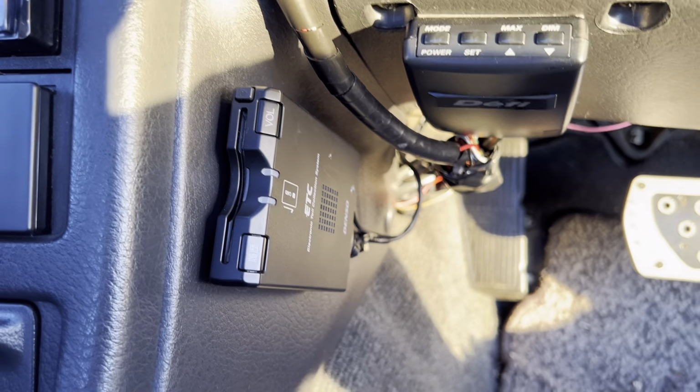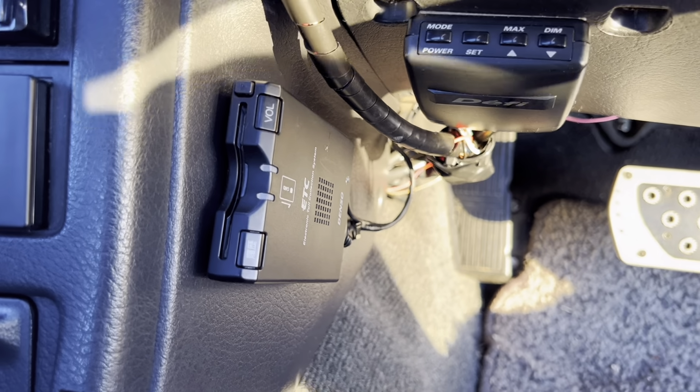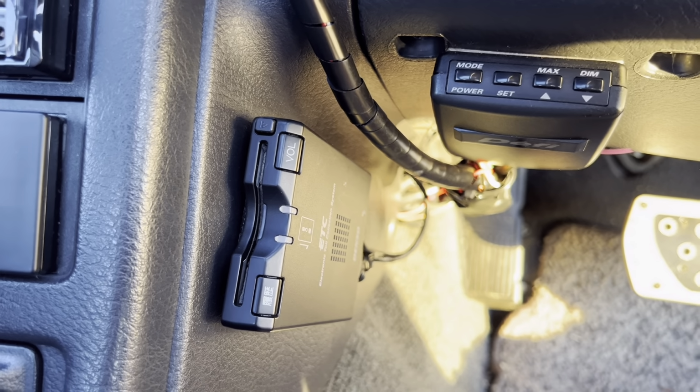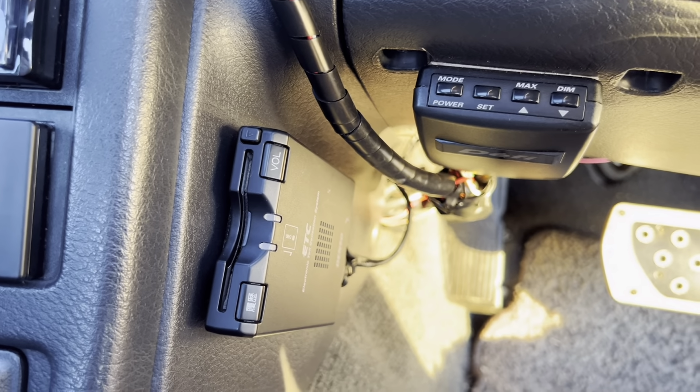So I want to show you guys a cool feature this car came over with from Japan. This is an electronic toll collection system. Basically, this is how they paid for tolls in Japan.